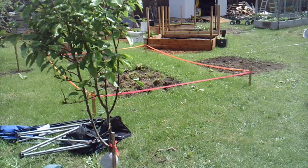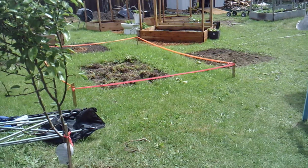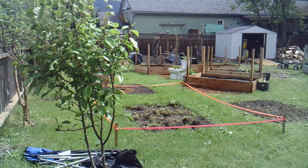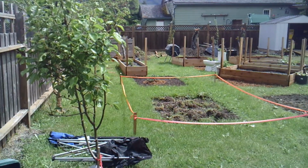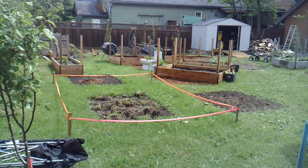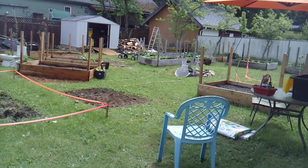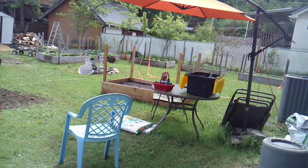I've got the plum trees in the way now, so I gotta change my position just a little bit. There we go. There's a nice yard sweep of it all. All the bits and pieces. It's coming together pretty decently. A little happier this time.